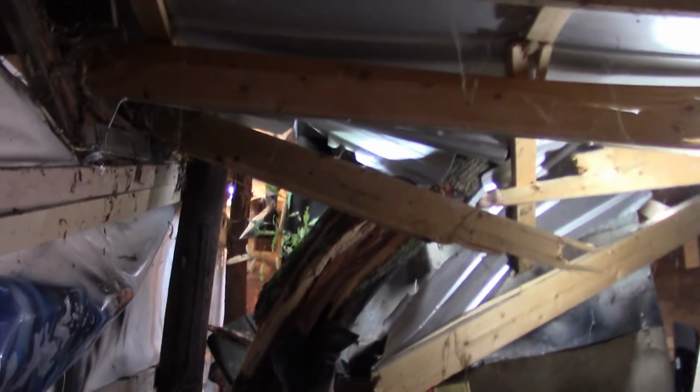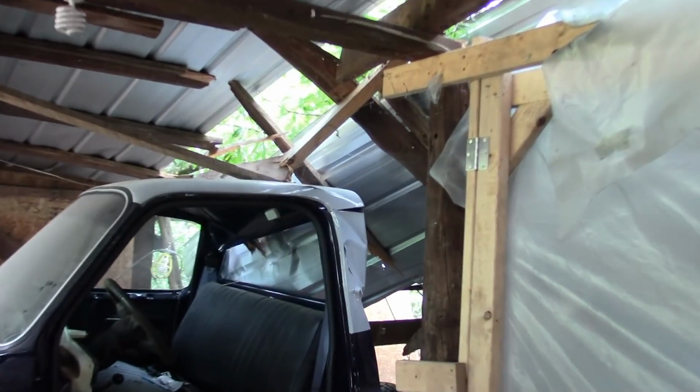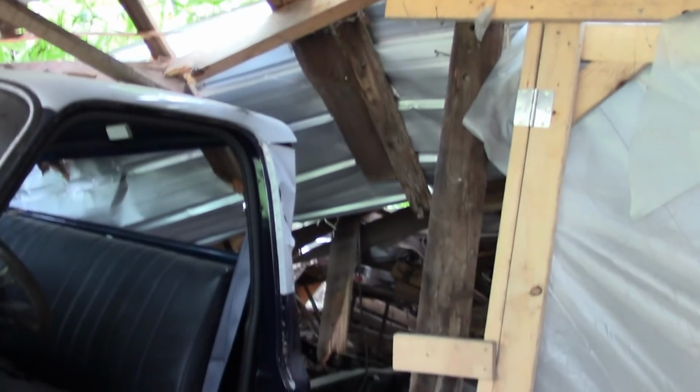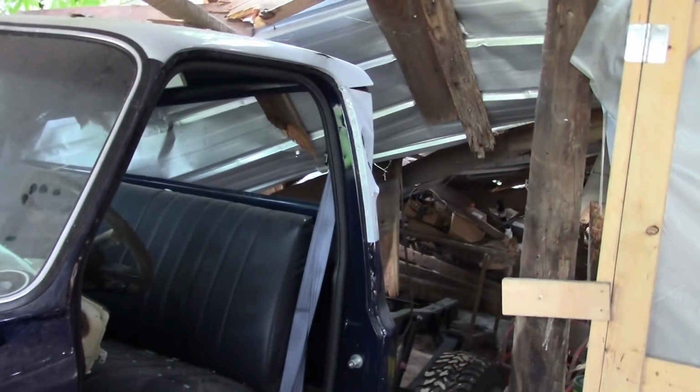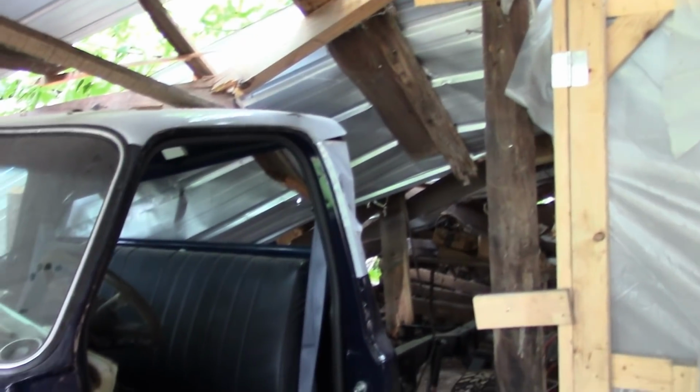Case scenario, the rest of the tree fell last night. Pretty much destroyed the truck, and the whole back end of the barn's collapsed. So we're fixing to pull this truck out of here and hopefully salvage what we can. The cab's pretty much shot, I'm afraid.